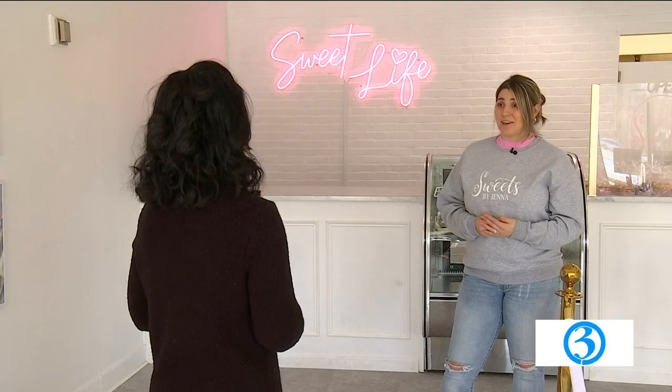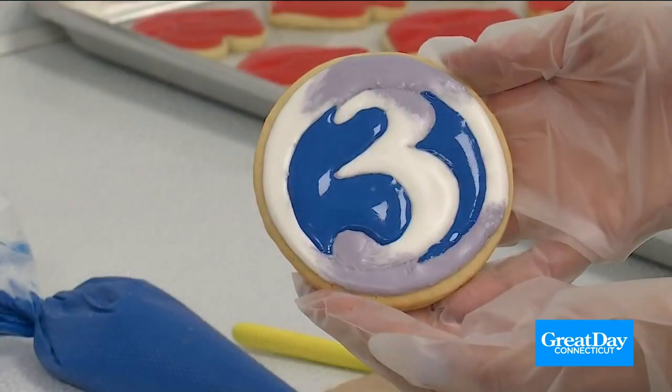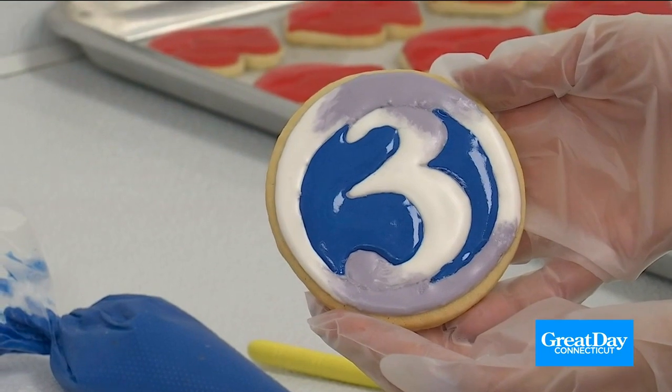Yes, I always think back because it's a lot of work here, but it was also a lot of work at home by myself in my little kitchen. It's definitely way better, and it's a lot of work, but it's worth it. You're loving it. Yeah, I'm loving it. It's not easy, but I'm loving it.